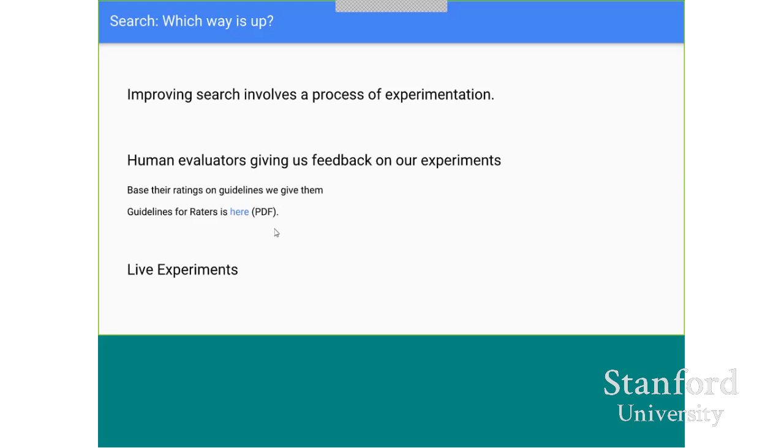So what we're able to do is run experiments, provide examples of the queries affected by these experiments to our human raters, and then they're able to help us evaluate whether a particular change is positive in their trained opinion. And then beyond that, we run live experiments on real users as well.